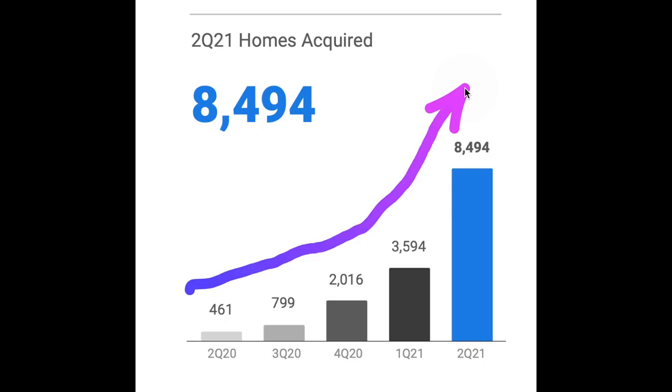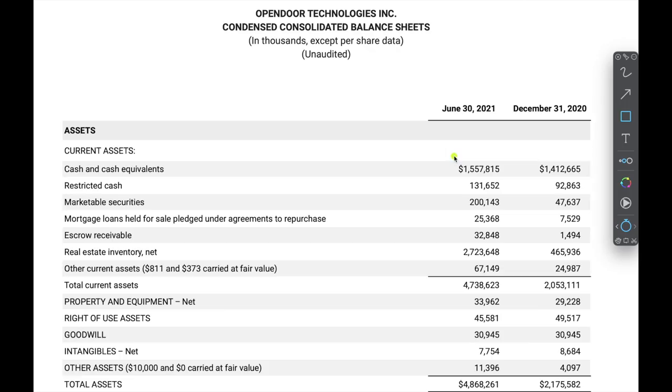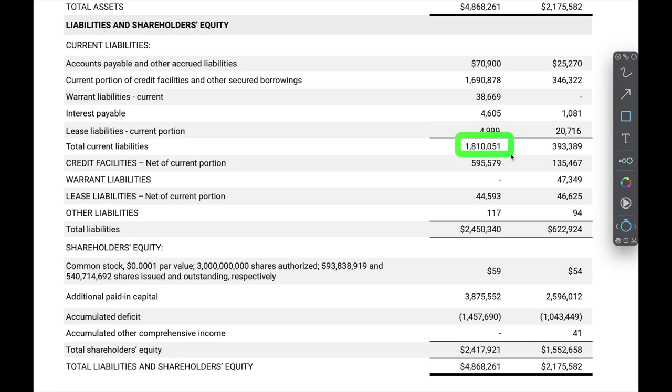And then the ending inventory value, because housing prices are going up, is $2.7 billion. Like I said, I did go over the balance sheet. Remember, this is Q2 here, about $1.6 billion. That's actually around $2.5 billion now because they've raised money since then with some bonds, and the inventory values have gone up, so those numbers are going to go up as well. But look at total assets, $4.8 billion at the end of Q2, and total liabilities, $2.4 billion. So a decently healthy balance sheet there.